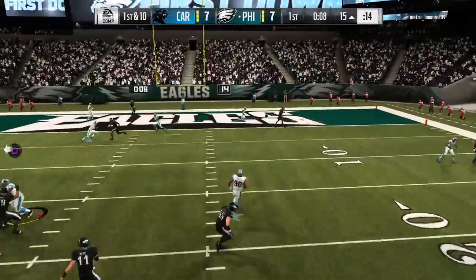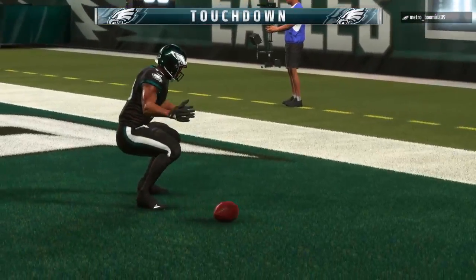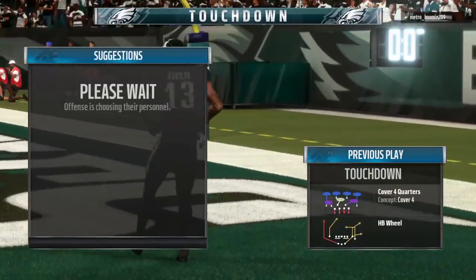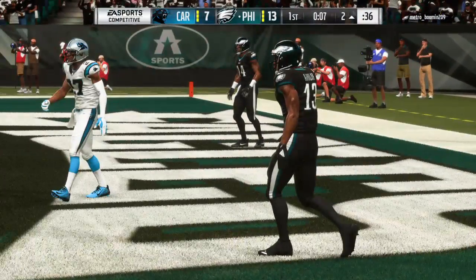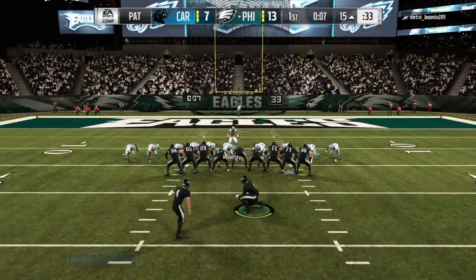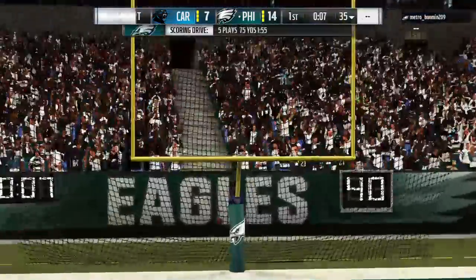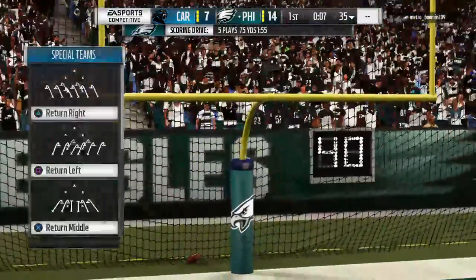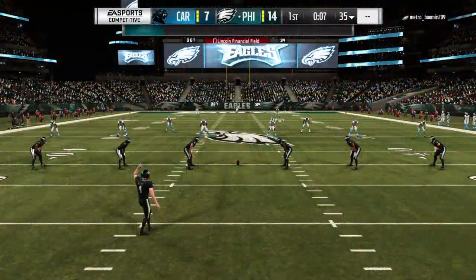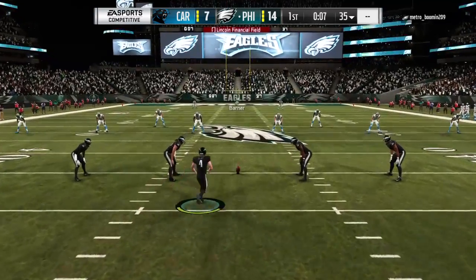To throw is Wentz. And that is caught. It's Aguilar for the Eagle touchdown. Nelson Aguilar, a 15-yard touchdown grab, and the Eagles are able to cash it in for 6. Elliott good with a PAT, and that makes the score 14-7. Elliott now to kick this one away.